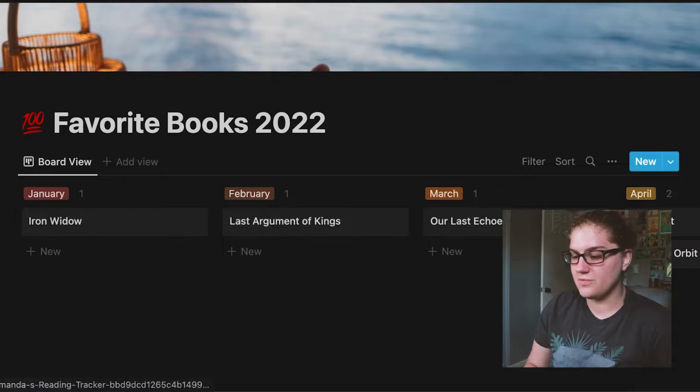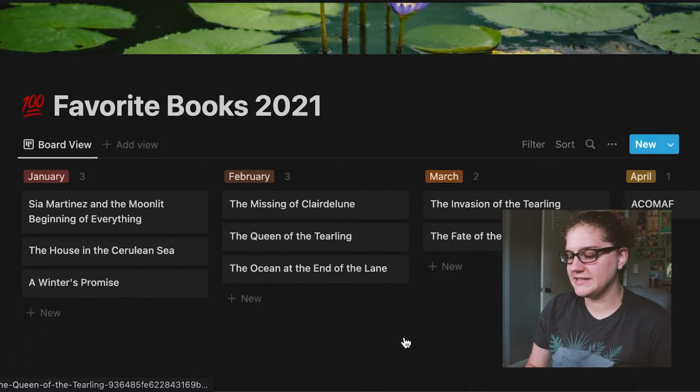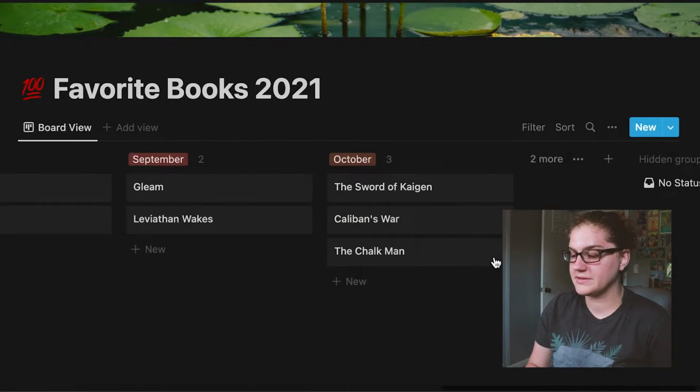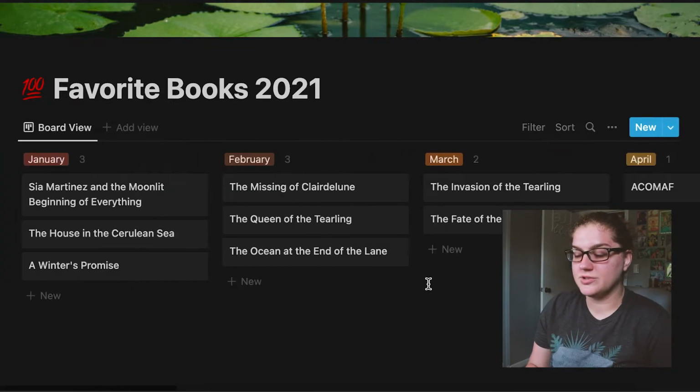In the past, let me show you briefly what the favorites of 2021 looked like, because it looks very different in the sense of every single month I was having 3, 4, sometimes even more books making it on the favorites list every single month. And then this month I'm doing the same exact thing and I'm barely getting 1 some months.